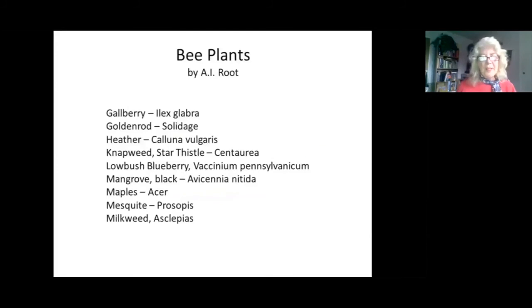More bee plants. We have gallberry, I don't know how you say it here, goldenrod, heather, knapweed, low bush blueberry. In case you're wondering, low bush blueberry are the blueberries that we grow here in New Jersey. Mangrove, maples, mesquite, and milkweed.